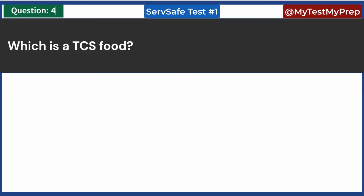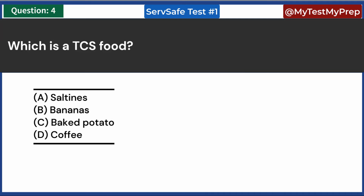Which is a TCS food? A. Saltines. B. Bananas. C. Baked potato. D. Coffee. Answer C. Baked potato.